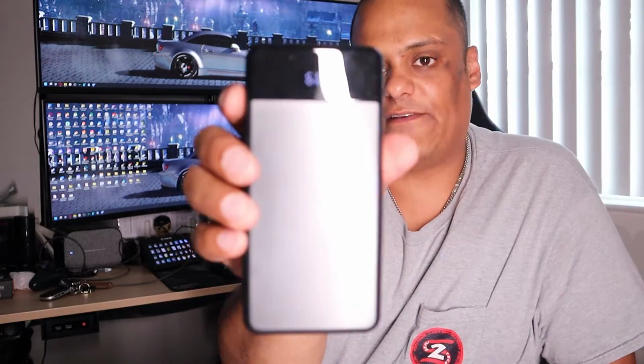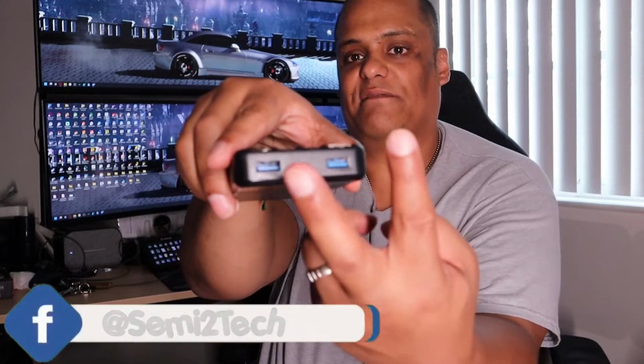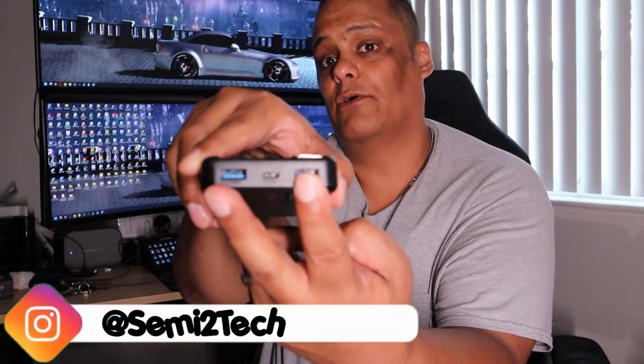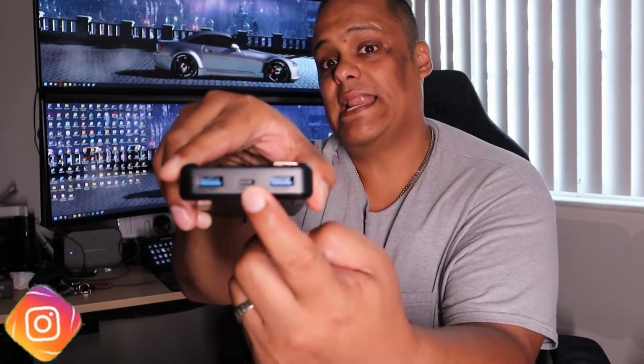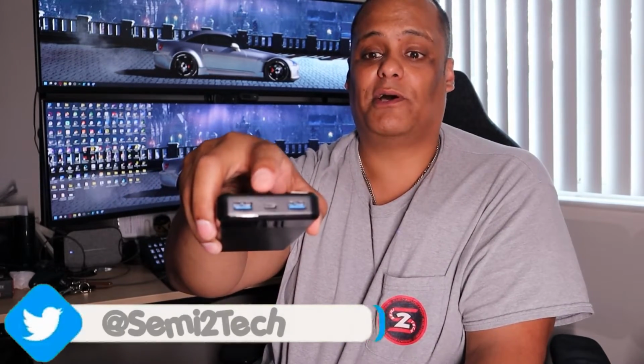It's very black, very simple in the front, nothing there. On top, you have the two USB-A inputs if you want to use your own dedicated cables, and a USB-C. Now, to charge the device, you would use the USB-C because it's for fast charging. If you have USB-A's and you want to charge it that way, you're more than welcome to, but USB-C is the proper way to charge it.